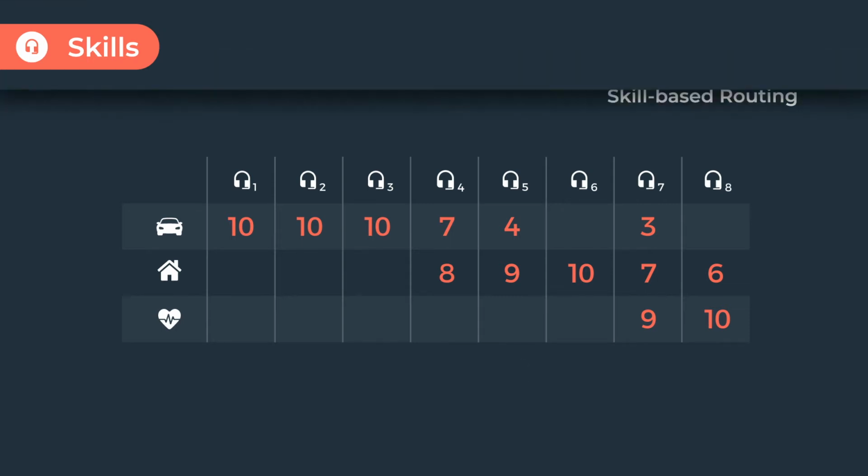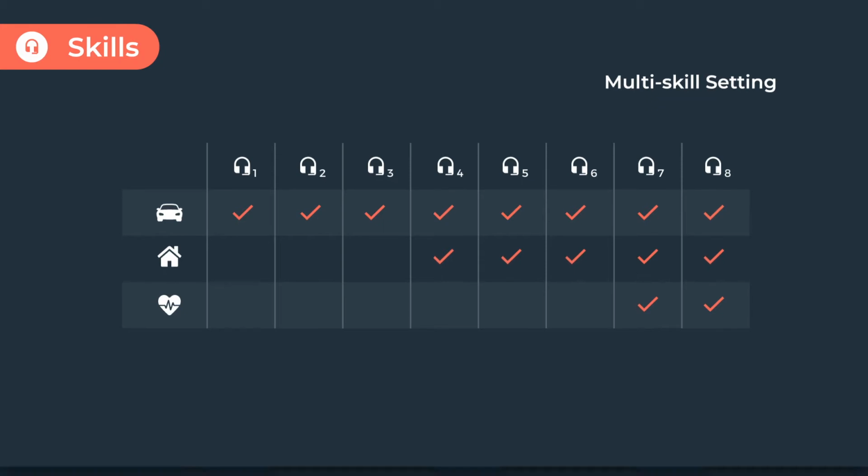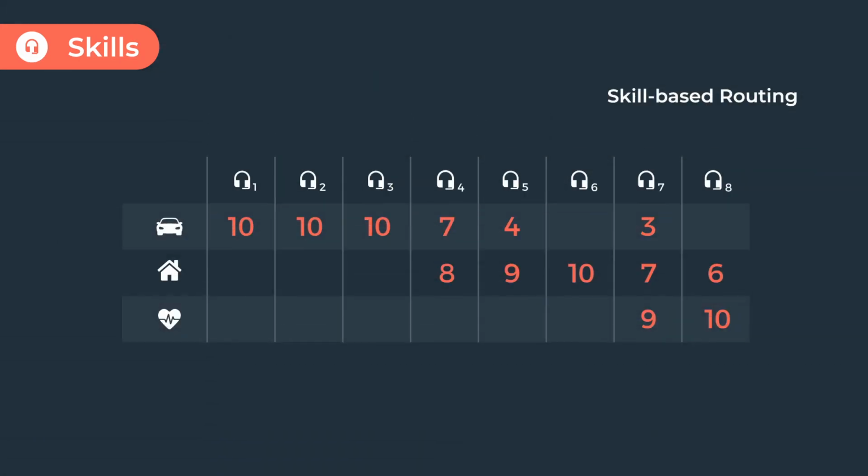Before, this call had to wait in the queue as there were no available agents with life insurance skills. But with skill-based routing, the third call will be routed to agent 8 because this agent has the highest skill level in life insurance. Instead of having to wait, this call will be answered immediately.